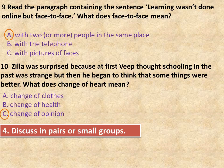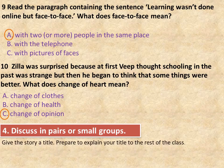Discuss in pairs or small groups. Give the story a title. Prepare to explain your title to the rest of the class. What is a school for? For example, what is a good title for this story? We could say, what is a school for? Learning then and now, or face-to-face learning. Perhaps life was better then, school was better.